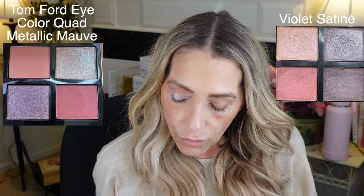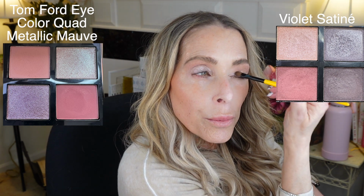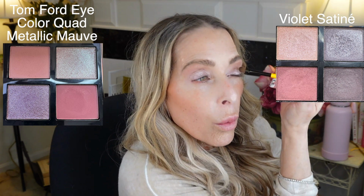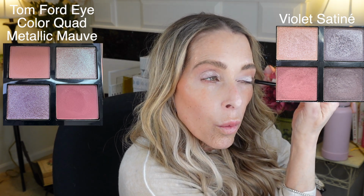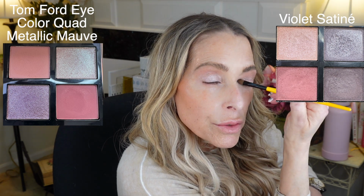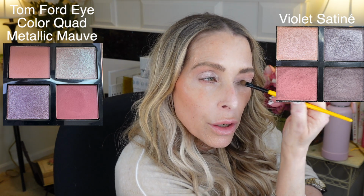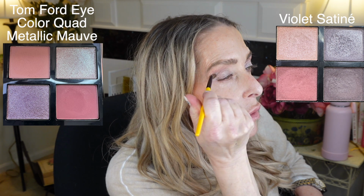It is a really beautiful color. And I decided, you know, real life is real life. When you have things that can make other things work, why wouldn't you do it? So you're going to see me doing that a lot. You're going to see me pulling out other palettes this year. You're going to see me sharing things from my collection that work.